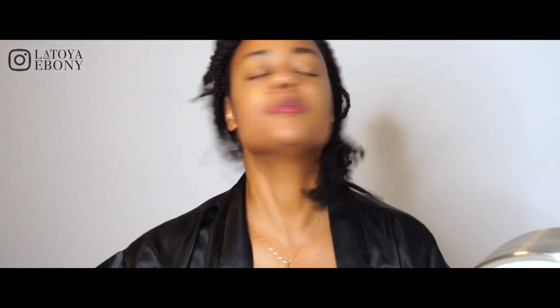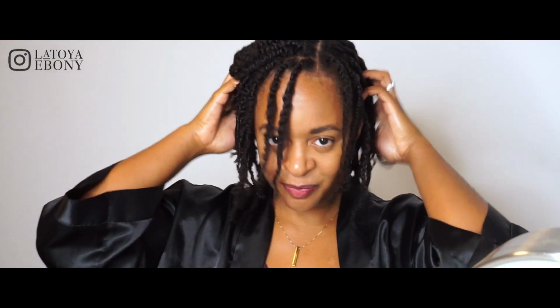So the best styles that I recommend would be something like twists. They're super versatile, you guys. Twists, braids with your hair like mine or without, using extensions. Kind of like loose styles that you can switch up with your different outfits, but it's still protected.